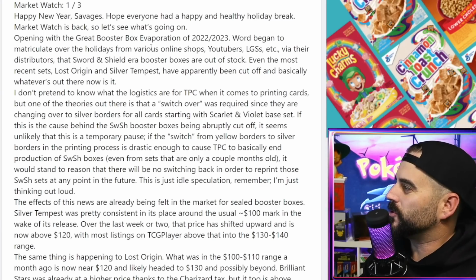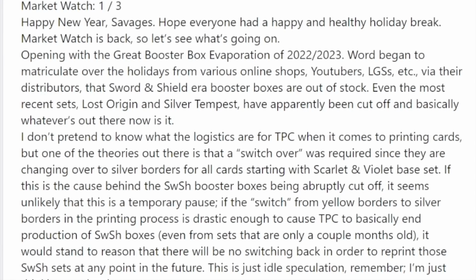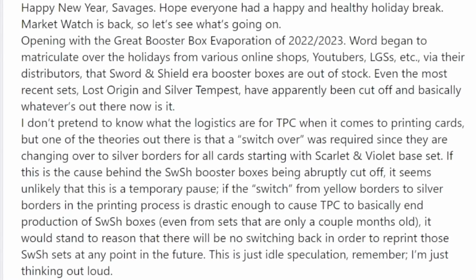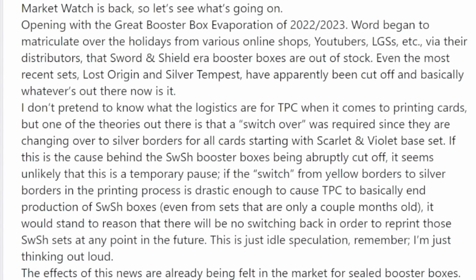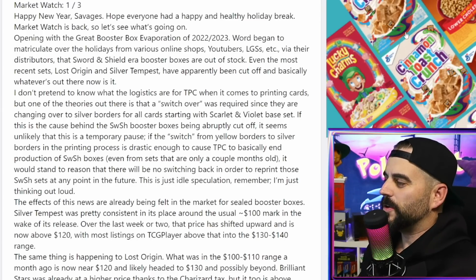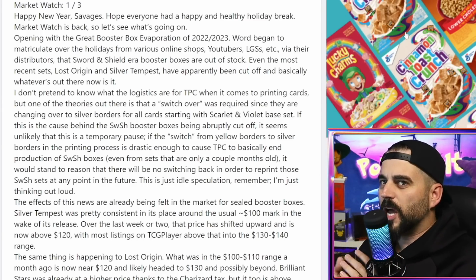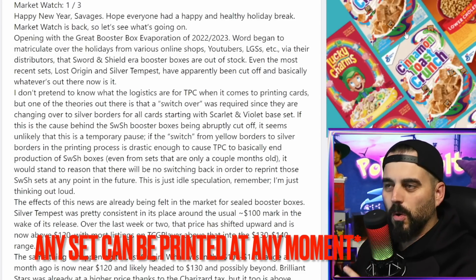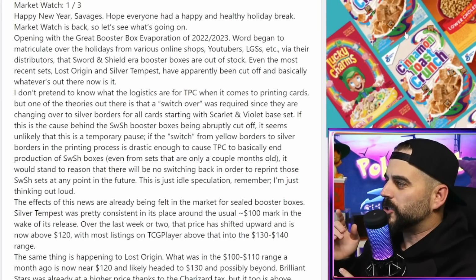Respect. Opening with the great booster box evaporation of 2022-2023, word began to matriculate over the holidays that various online shops, YouTubers, LGSs, etc., via their distributors, report that Sword and Shield era booster boxes are out of stock. Even the most recent sets, Lost Origin and Silver Tempest, have apparently been cut off, and basically whatever's out there now is it. We talked about this, where there is no more stock at the distribution level. A lot of other YouTubers came out and said everything is always in stock all the time, but there's something a little bit different going on here than has ever happened before. So, okay, let's keep going.